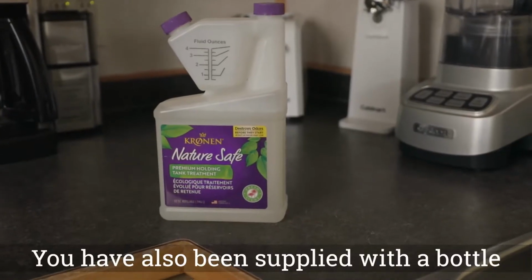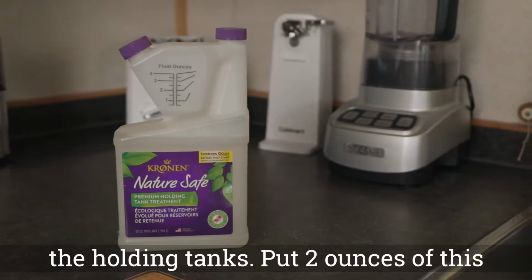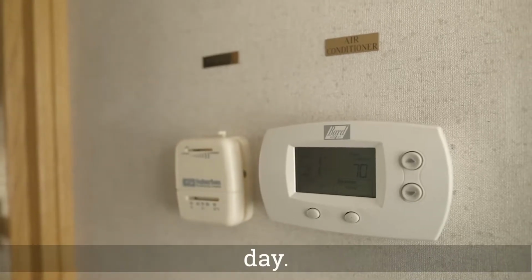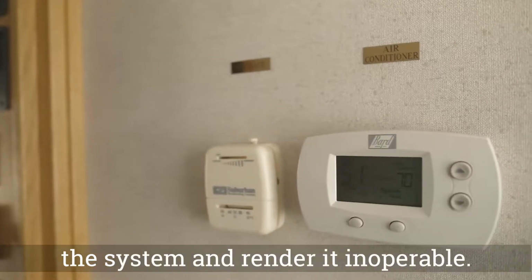You have also been supplied with a bottle of Cronin. This eco-friendly chemical assists in breaking down waste material in the holding tanks. Put 2 ounces of this solution down 1 toilet and 1 sink each day. Air conditioning system should not be set below 70 degrees, as this could freeze the system and render it inoperable.